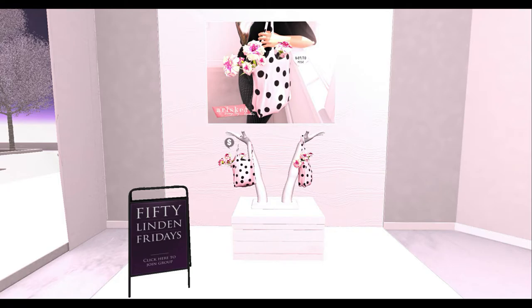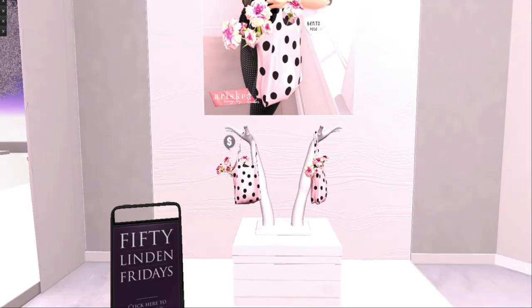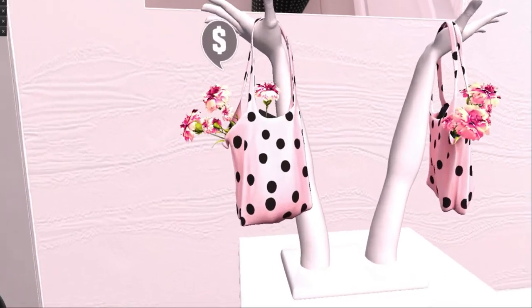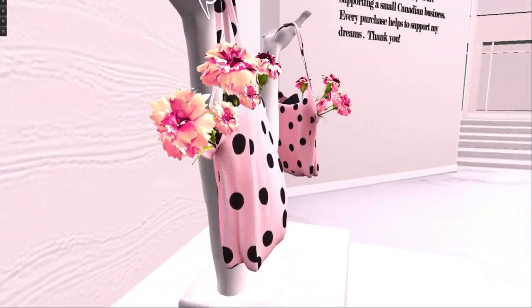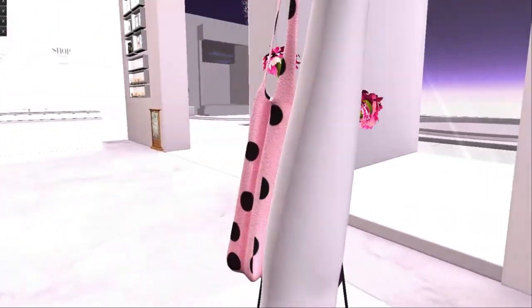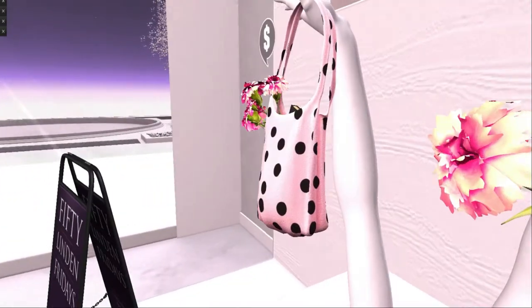First store up, the Ariskea. And they have a cute little tote bag with flowers and packed with all sorts of goodies. And here is the in-world product rotation. You can get a good, nice, close look at it. The flowers are quite lovely. Looks like somebody has a journal in there for notes and goodies and information.